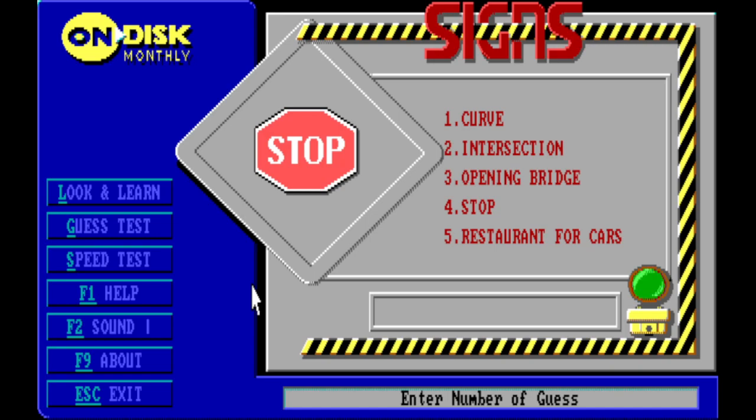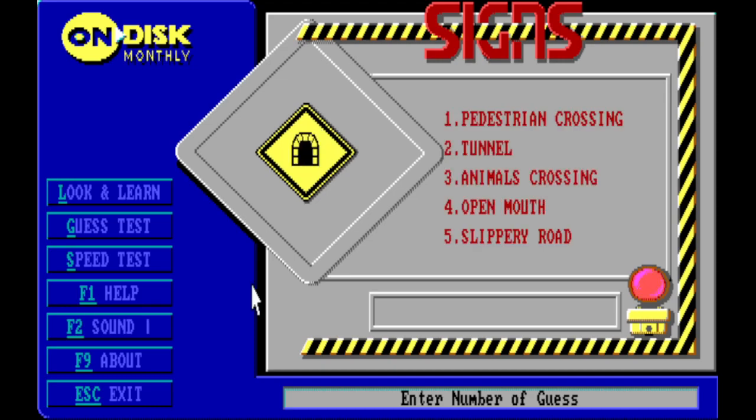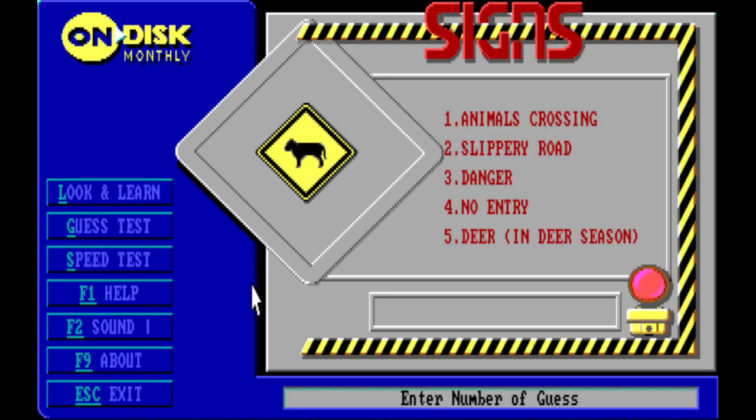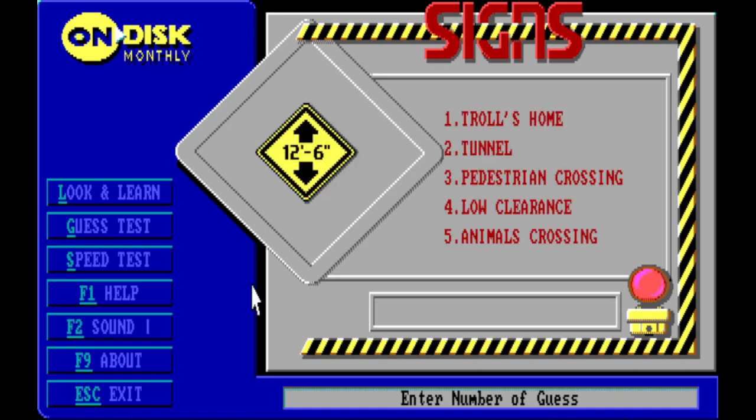Yeah, stop sign. Oh, boy. That's two-way traffic. Tunnel. That would be Animal Crossing: New Horizons, or... Oh my gosh. Filling station. I really feel like they shouldn't be putting the words in these. Yeah, when I took my driver's test, they did remove the words. As they should. This kind of eliminates the whole test. Low clearance. Trolls home.